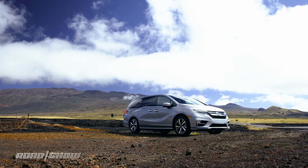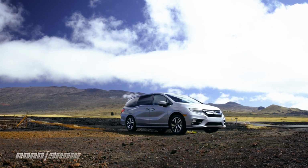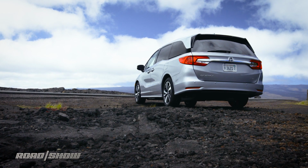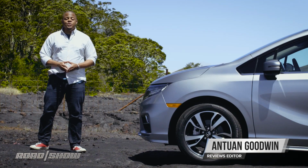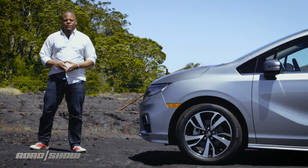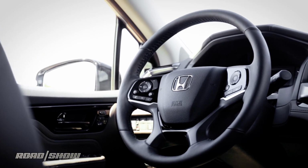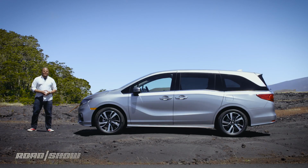You'd be forgiven for assuming that not a whole lot has changed with Honda's new minivan, now in its 5th generation. It certainly looks a lot like the old model. However, it's a bit more powerful, more sure-footed, and a whole lot quieter than before. Plus, it's packed to the gills with lots of new tech to help keep mom and dad happy, so let's hop behind the wheel of this 2018 Honda Odyssey Elite and see exactly what's new.